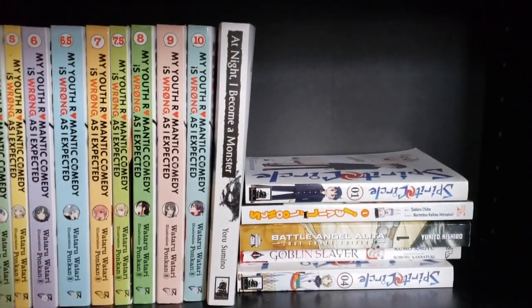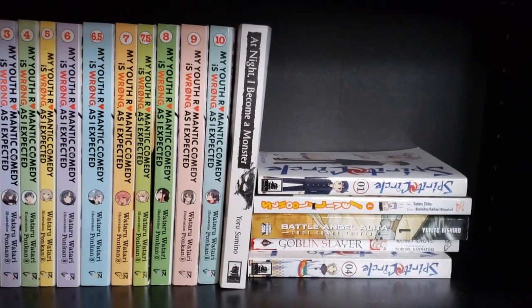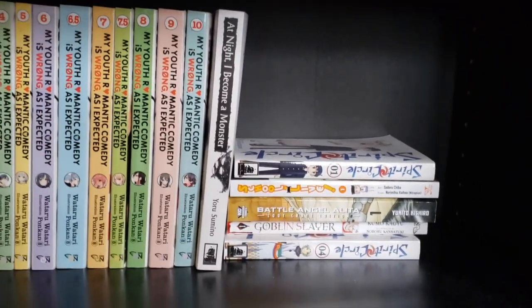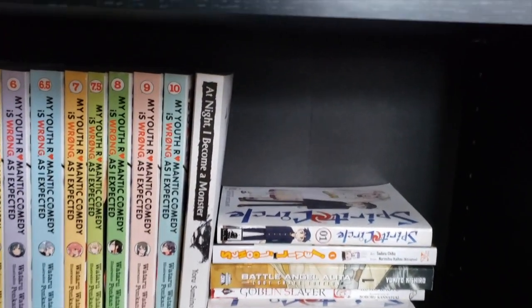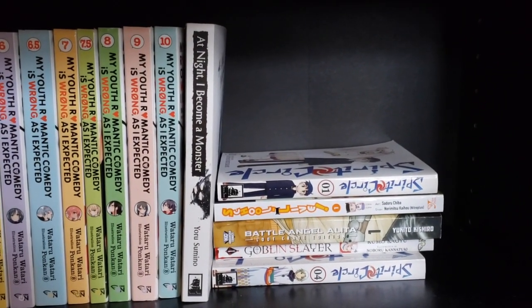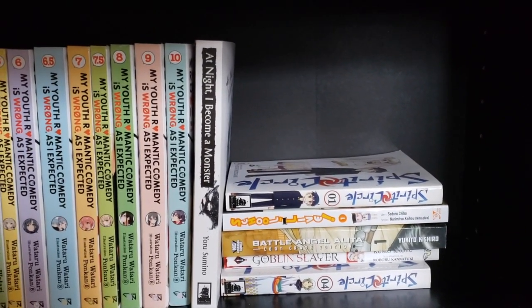At Night I Became a Monster. This is the same person who did I Want to Eat Your Pancreas and I Had the Same Dreams Again. This is the light novel. I've heard mixed things about this, so I picked it up because it was super cheap and I wanted to collect all of her works, Yoru Sumino's works, English releases. So I am excited to read this. I heard it was okay, so we'll see. I'll be the judge of that.